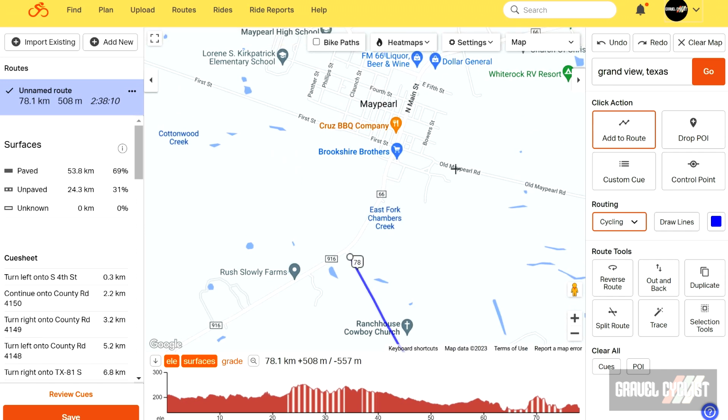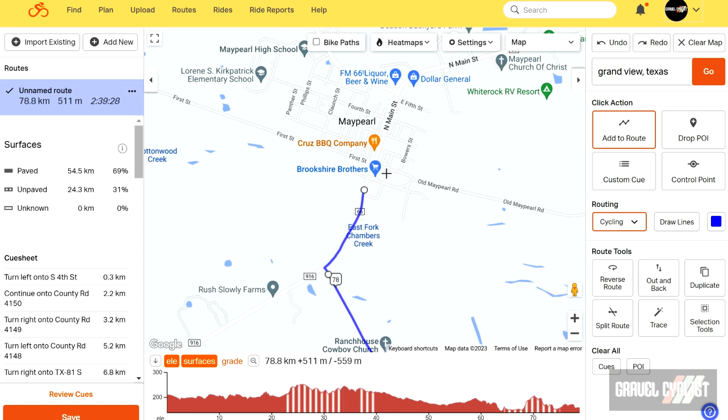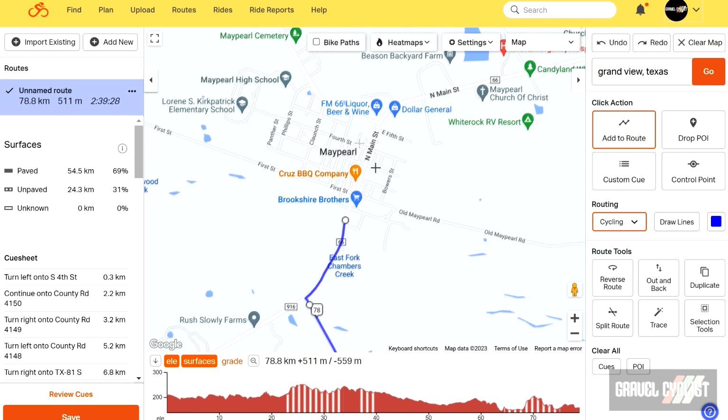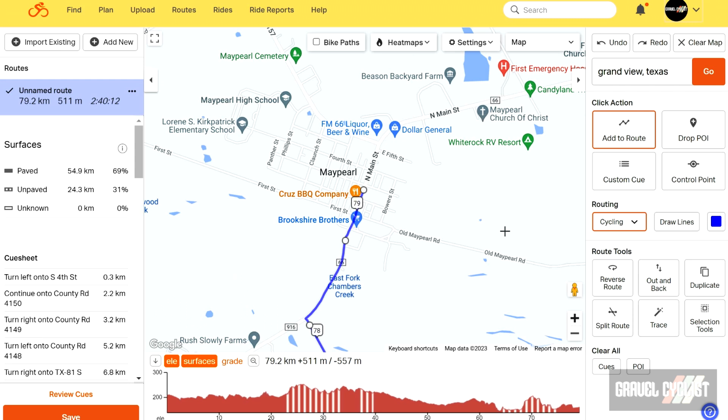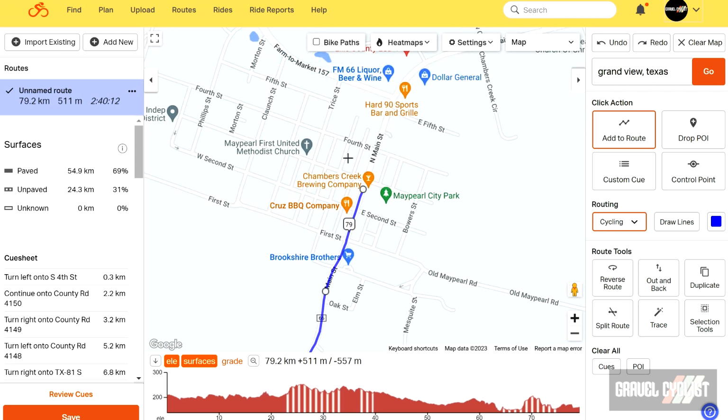All right. Oh, look at this. We've got the town of Maypearl, so we might as well visit Maypearl. And we've got a potential store stop option. There's also a Dollar General. It's a well-known option. Let's put the route just through town, so we can have a bit of a wander around town.